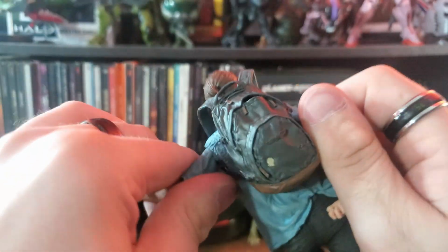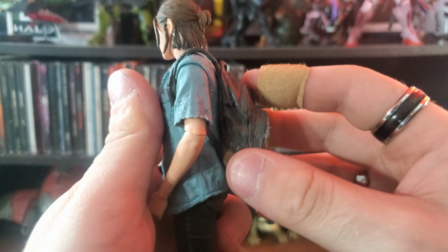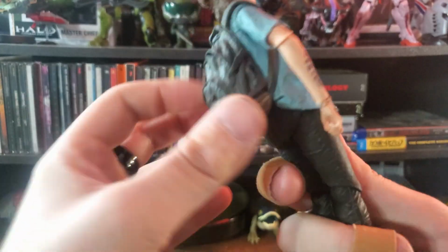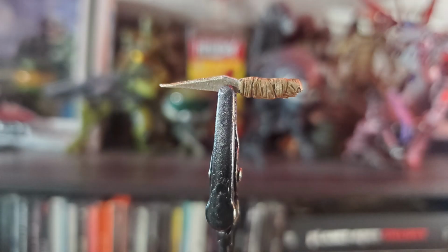So once you have it on Ellie, I would just keep it on Ellie at all times just to be safe. You can take it off, just be very careful. And it sits on very snug, doesn't feel like it's gonna come off, doesn't bounce around or anything like that, so it stays on nice and tight, and it fits perfectly onto Ellie, obviously.